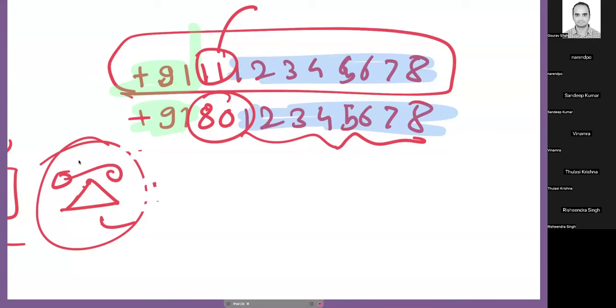Okay, these two digits help me identify which city it belongs to. If it is 1-1, it's going to be Delhi. If it is 8-0, it's going to be Bangalore. If it is 2-2, it's going to be Mumbai. It's going to be some other city. This is Chennai or Kolkata. So something like that, right? So that is how we identify the numbers.